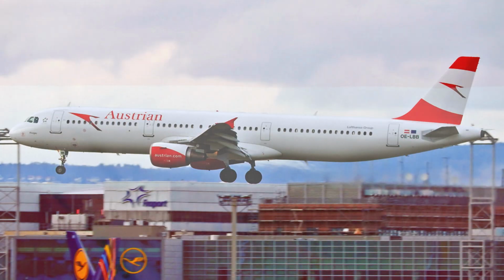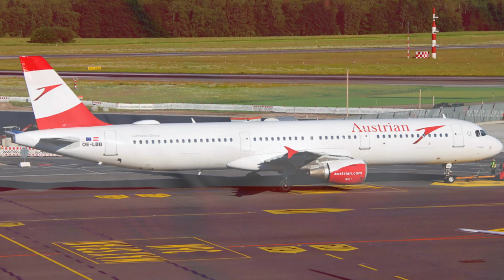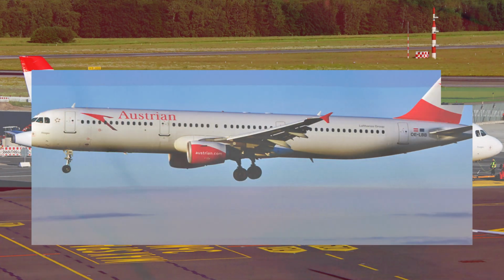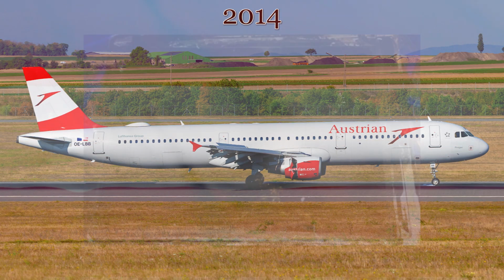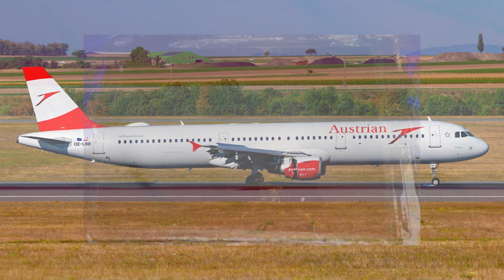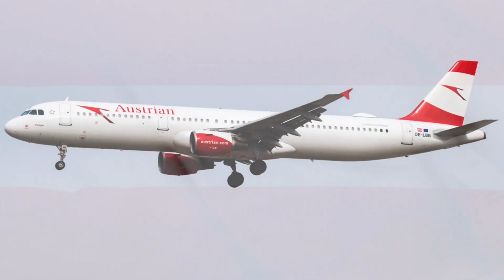This new livery expanded the Austrian flag colors beyond the vertical stabilizer and increased the size of the titles along the forward windows. This airliner would suffer 2 minor incidents in its lifetime, with no injuries or damage involved. The first was in 2014, when a passenger's brand new computer tablet started smoking in its original packaging. The device was cooled down and the smoke production stopped by the aircraft's crew.